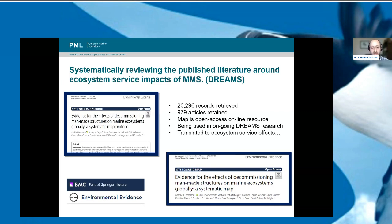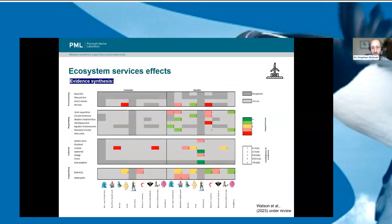This is for various structures, including offshore wind, oil and gas, tidal wave, artificial reefs, and shipwrecks. As a team, we sifted through around 2,000 odd records from the published literature, which we then honed down to just under 1,000 articles relating to offshore structures' impact on ecosystem services. This is now being used by various aspects of the DREAMS project. More recently, we've also translated these databases into ecosystem service effects, which is quite novel.